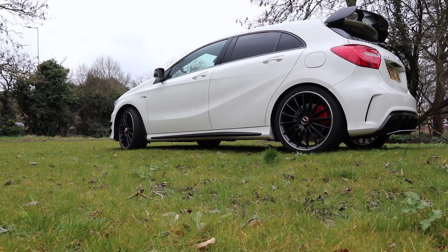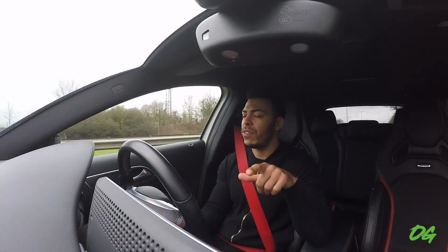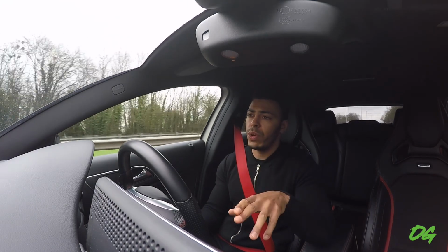Apart from that, you get 19-inch wheels, I believe. In fact, the 19-inch wheels this has got are actually the slightly upgraded ones, because the stock ones are 18, and I think they're a 5-spoke wheel. This is a multi-spoke 19-inch wheel with a diamond cut-out rim. They look real cool. They sit real well with the car.